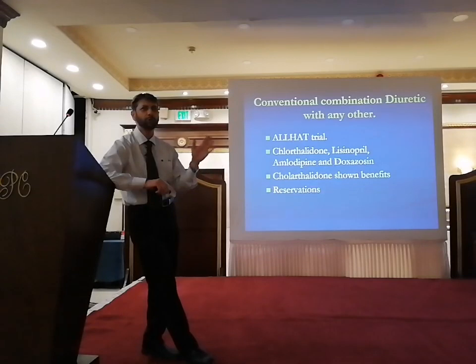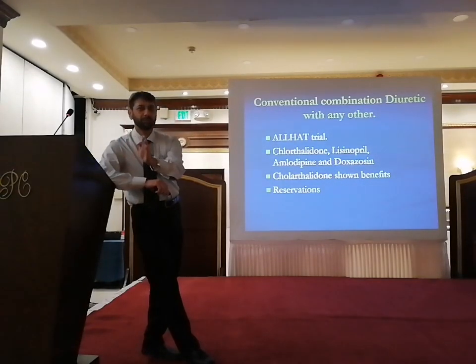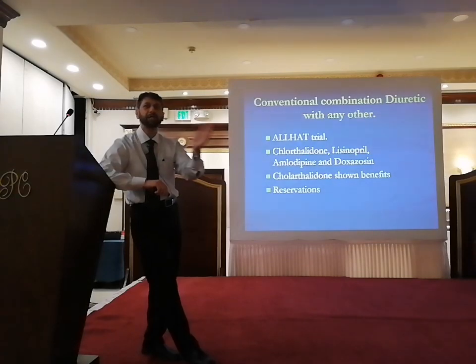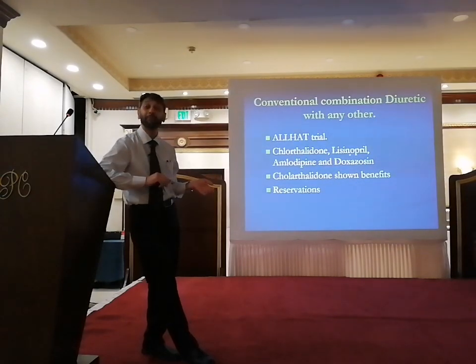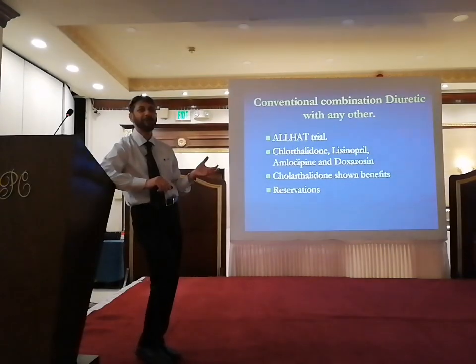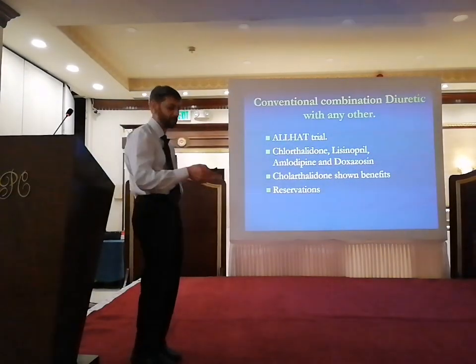Because chlorthalidone is usually not very common for the sake of compelling indications. Because for compelling indications, you need either a beta blocker, ACE/ARBs for other comorbidities. But it's a very good drug for additive blood pressure reducing effects. That's why we used to have diuretic plus any of the others. That was the previous thought.